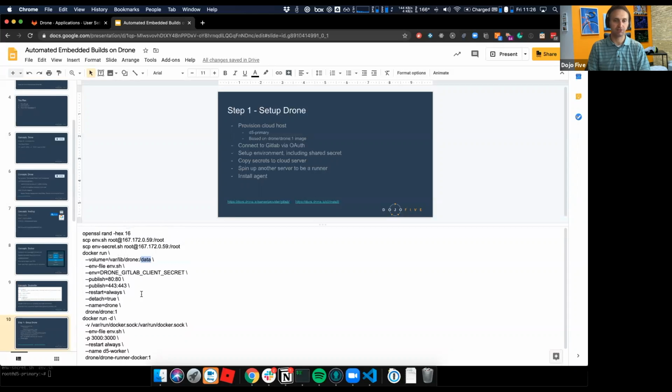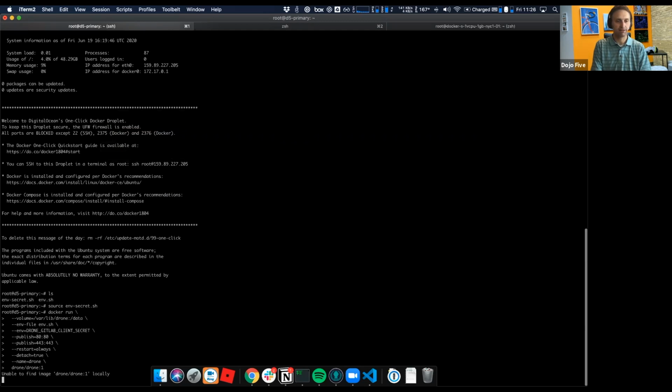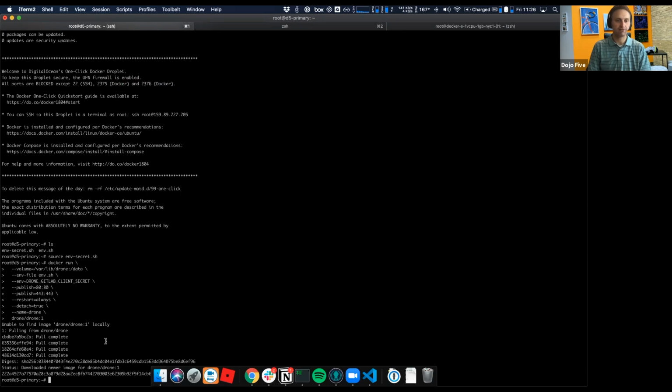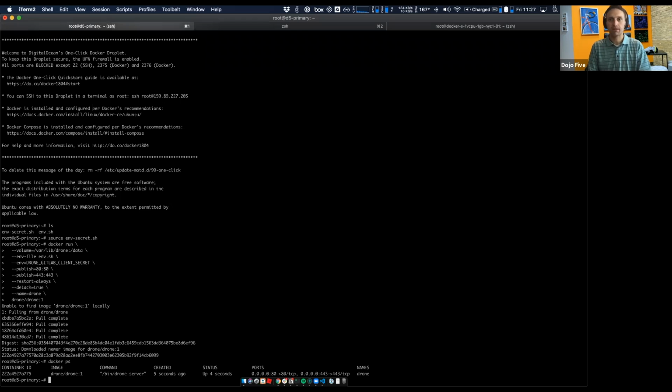And that is what helps us run this whole thing. So I'm going to run the env secret, so we have the secret key, and then I will run our Docker command. And you see it will pull all the layers for drone, and then it will start up drone. And if we run docker ps, that shows us that drone is running. So that's all it takes, and now we've got drone up and running.